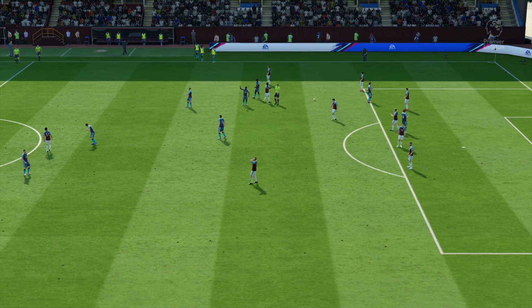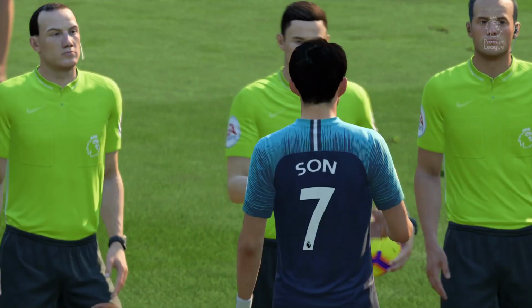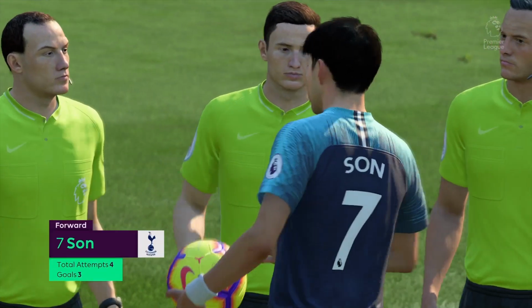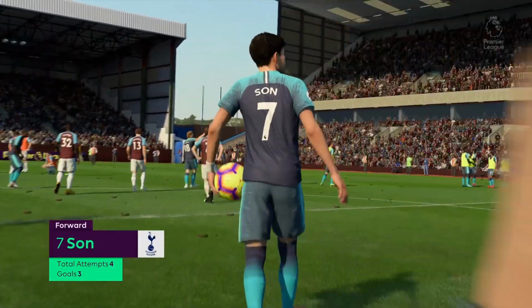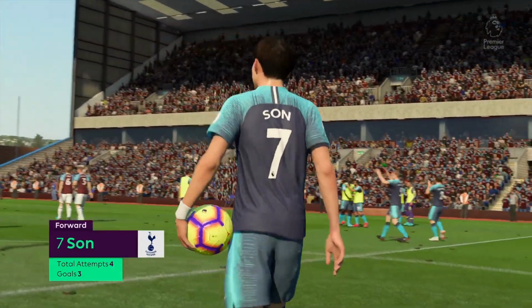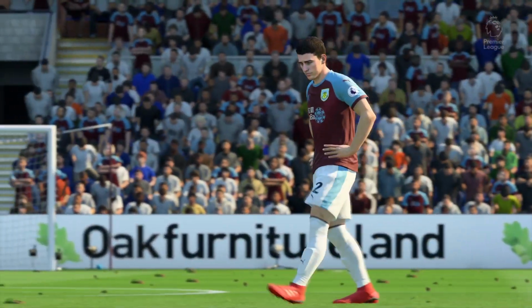Final whistle goes. Victory for Tottenham Hotspur. It was absolutely extraordinary, exceptional, elegant, excellent. He was so sharp in front of goal. Not every day you grab yourself a hat-trick. No wonder he's laughing. His manager totally pleased with that win.